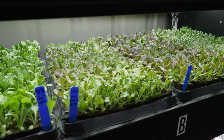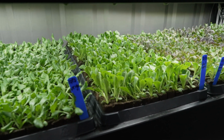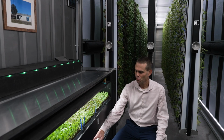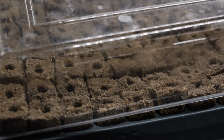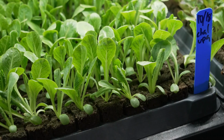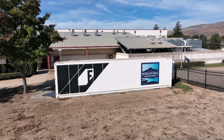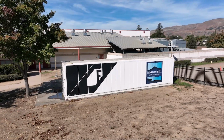Michael grows 5 varieties of lettuce which germinate at the nursery station in small grow pods. Nutrient-dense water feeds the roots of the tiny plants. Down on this floor, we start our seeds in the grow pods. They'll spend 2 weeks in the humidity domes, and at the end of the 2-week cycle, they turn into these beautiful little seedlings. The freight farm at Sobrato High School is one of 2 in the district, each costing $150,000.